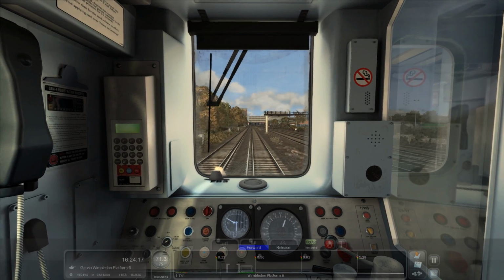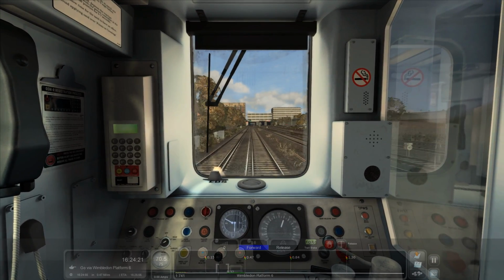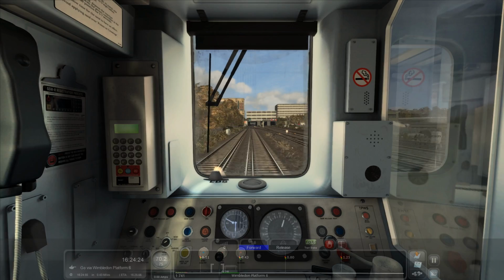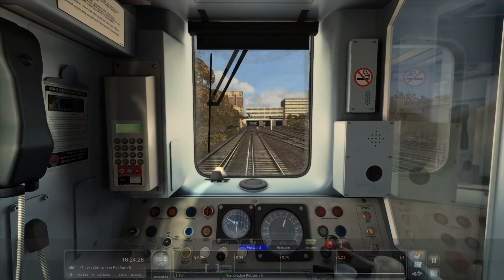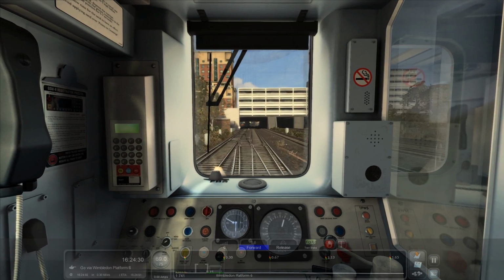Right, coming up Wimbledon. I don't know if I should be slowing down. There is literally no need for me right now because I'm still getting greens and the speed limit's only gone down to 70, so I think I'm okay. I think I'm good.